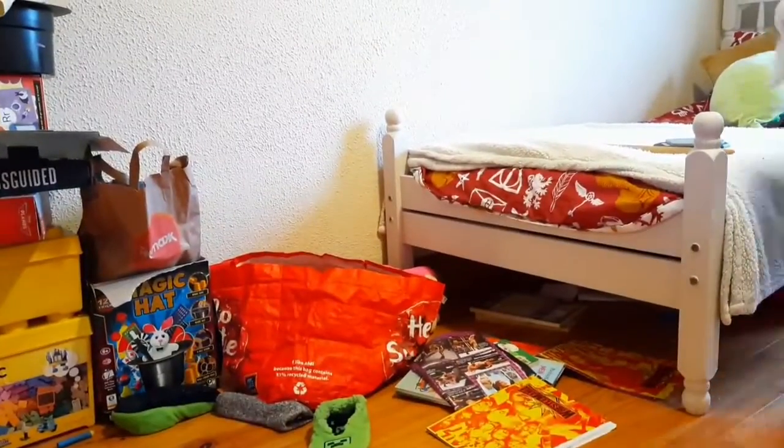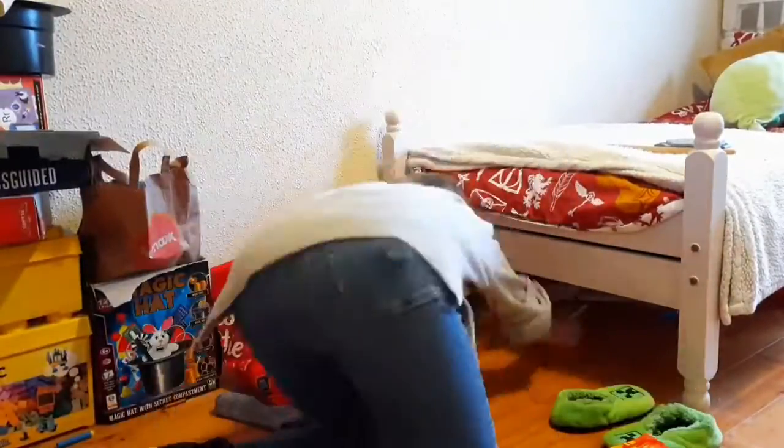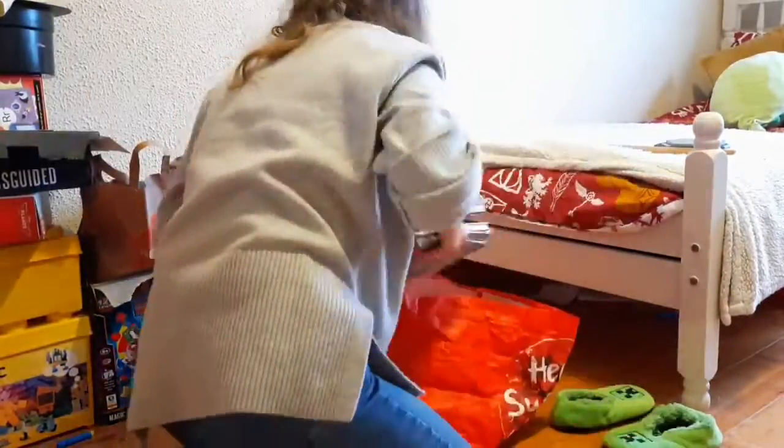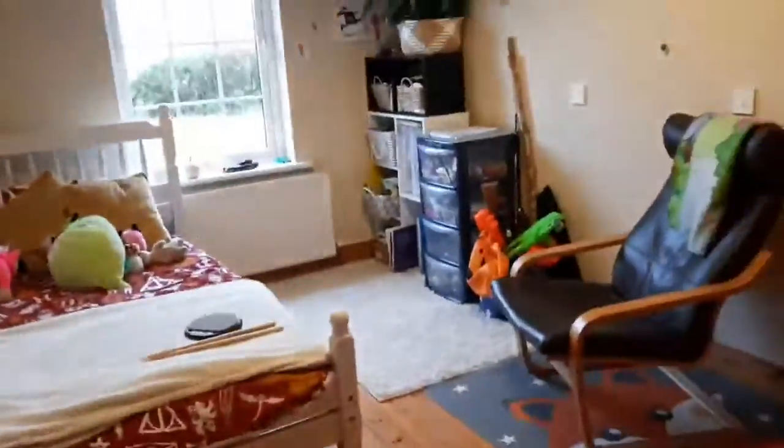So here's the big bag of books that he said he wants to get rid of. I just have to go through them first before giving them all away. And that big pile of toys there, we have to go through them before Christmas because he never uses anything there except for the Lego. And there, that's kind of it.